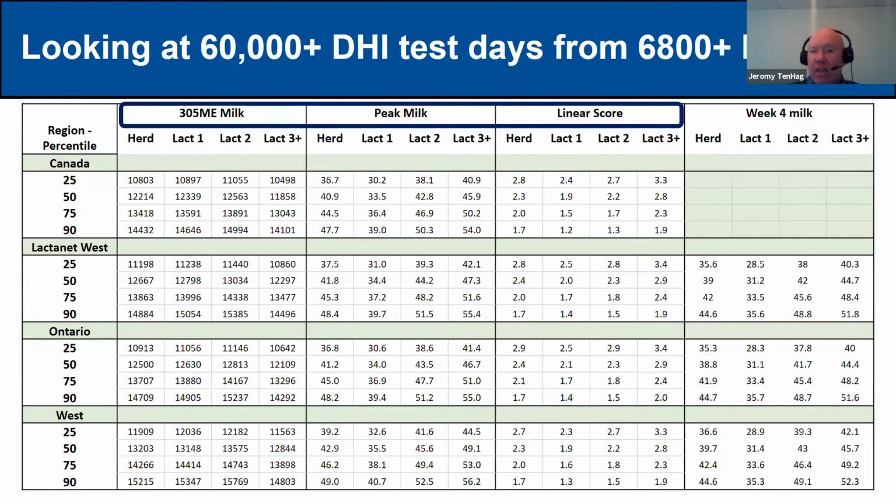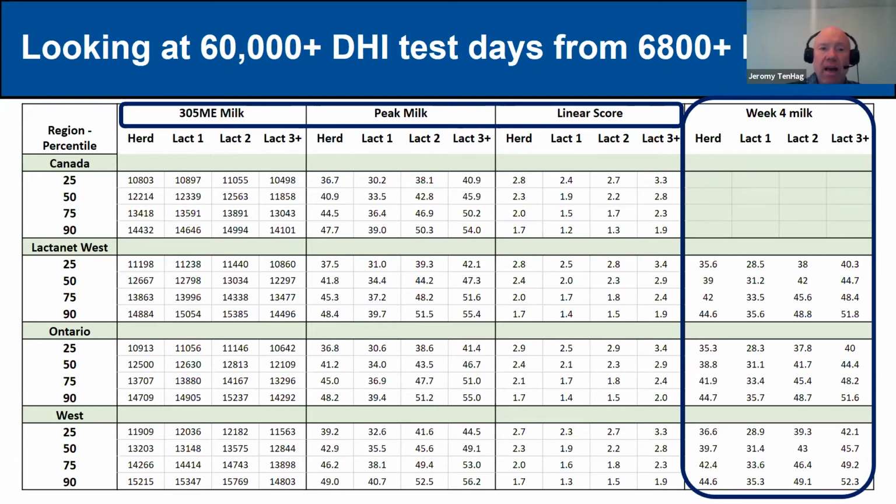So here are the other measures that we were also able to dig into: 305 mature equivalent milk. There are some interesting things that we can look at, and that'll be coming up in a few slides, but certainly peak milk and linear score. Those are things that came out of the data processing center. The week 4 milk that is in a block on the right here is information that was pulled out of DairyComp herd files.